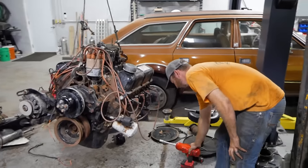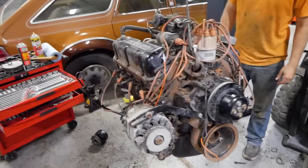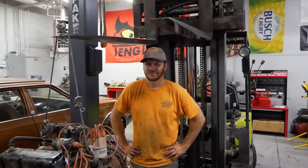Done. And there it is. A little bit of work. Our engine is ready to drop in the truck. Phoenix, thank you for your help this evening.